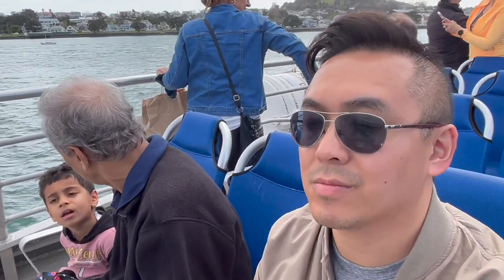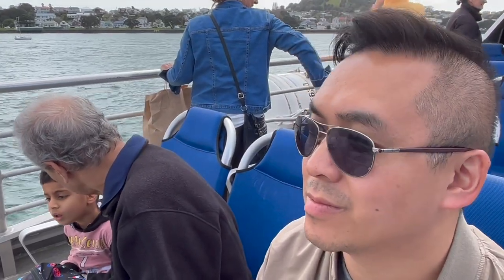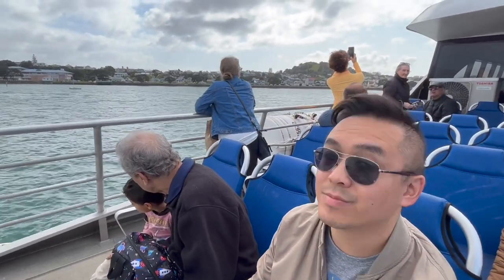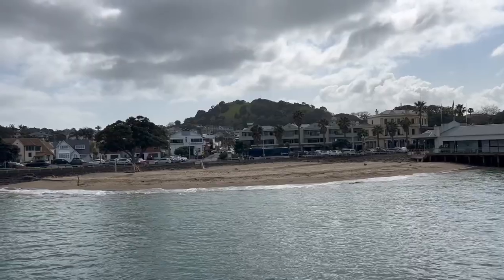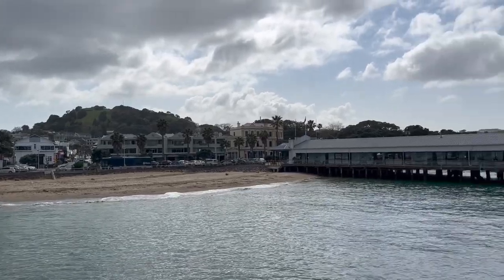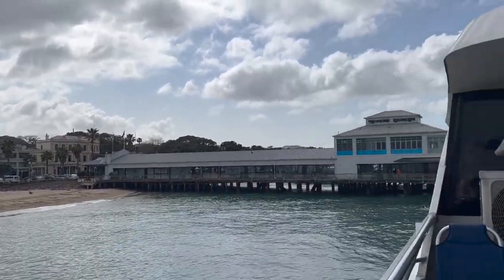We're having a rather smooth journey so far, and as I said, it's only going to take us 12 minutes. Look, Paul, your first view of the North Shore. Oh, this? Yeah. Well, we're slowing down, and Devonport is only 1 or 2 minutes away now. There's a lovely little beach over on that side, next to the port.